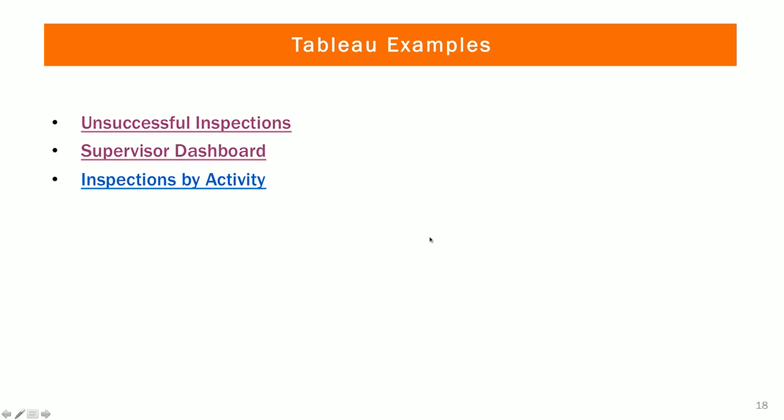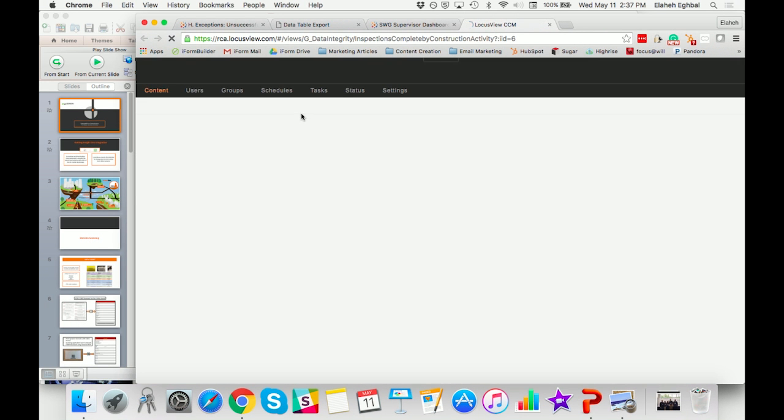This last one is the same type of thing, inspections by activity, and just one more way that we break down data and allow you to take a look at it.